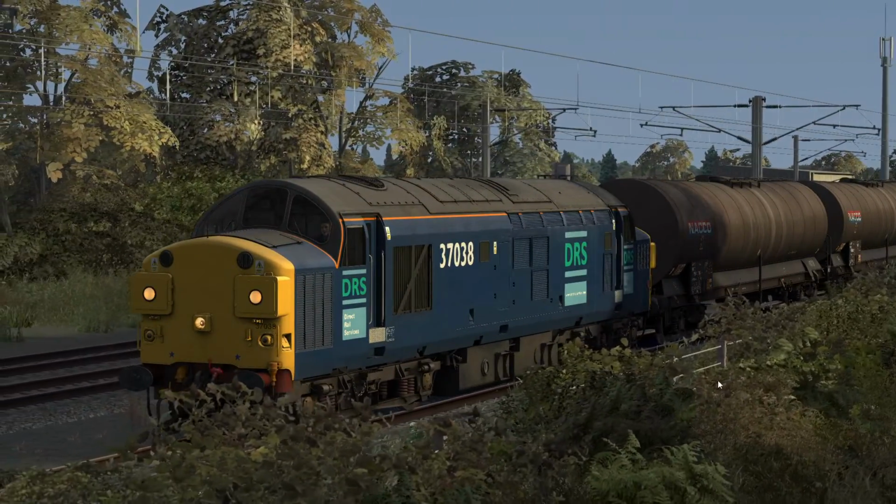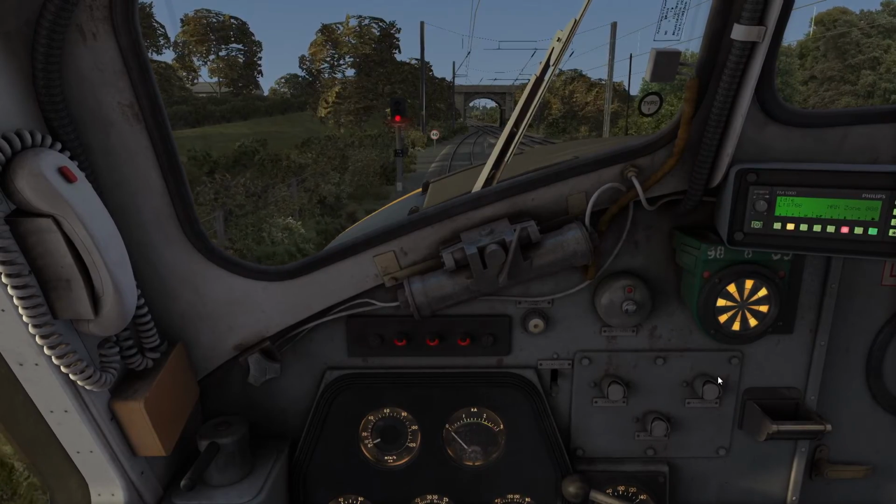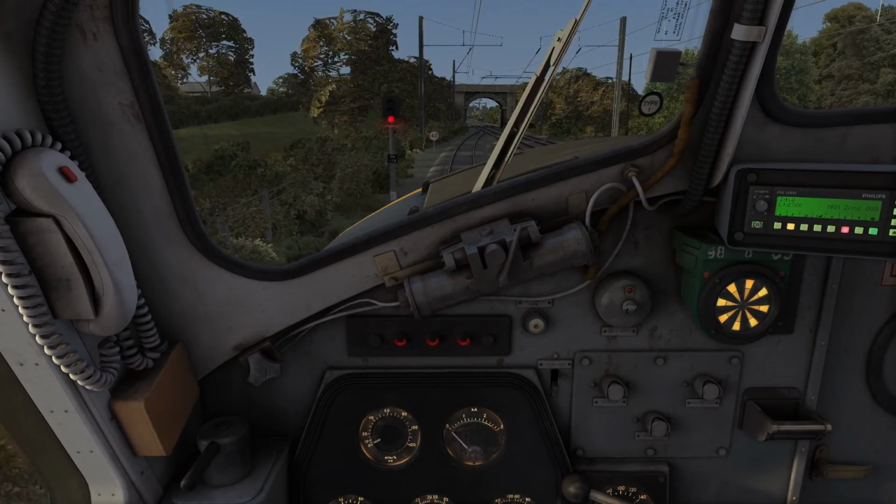And we go as we roll to a stand in Barton and Broughton Loop. Let's try that again. Barton and Broughton Loops.